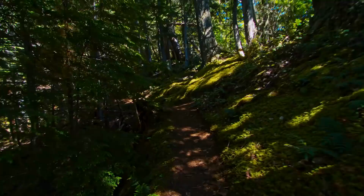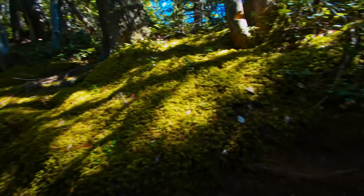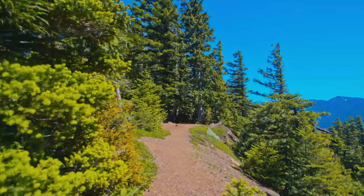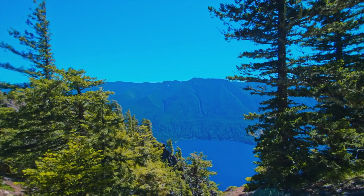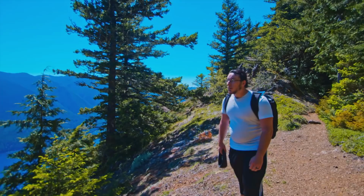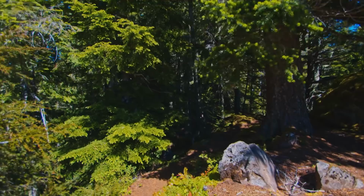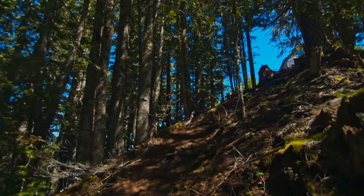There's another path right here. It's all the same. Pretty close though. If I'm not mistaken, the fire lookout should be just right up here. It wasn't that much further. The fire watchtower was literally around the corner.